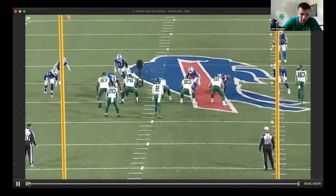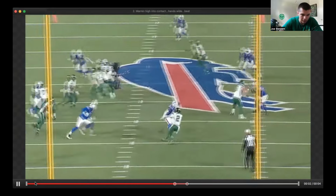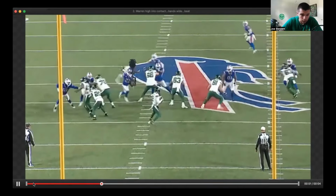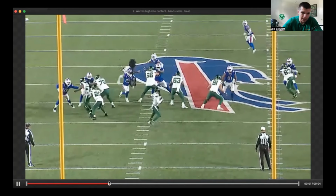The set's not bad in terms of vertical sets. He does a pretty good job splitting the crotch of the, I believe that's Leonard Floyd. He does a pretty good job playing inside out and all that stuff. The problem comes at the contact point. One, he's high again. We can see that he's pretty much standing straight up into this punch. There's really not much knee bend, if any.